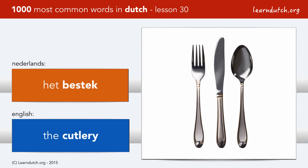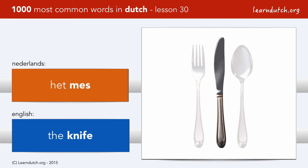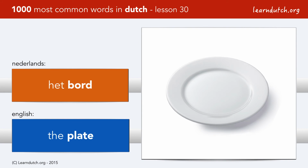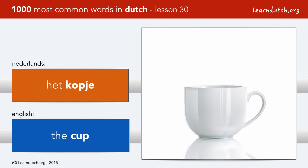Het bestek. De vork. Het mes. To eat with fork and knife is met mes en vork eten. De lepel. Het bord. Het glas. Het kopje.